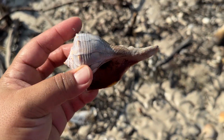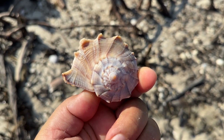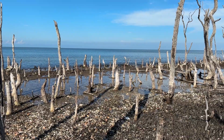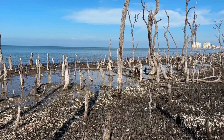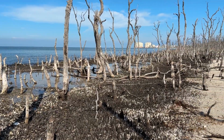This is a nice lightning whelk. This cleaned up really pretty. Had some yellowish hues to it. Very pretty. The best lightning whelk of the trip. Wrapping up my walk here, about to turn around and start heading back. It was pretty hot. There is Marco in the distance.